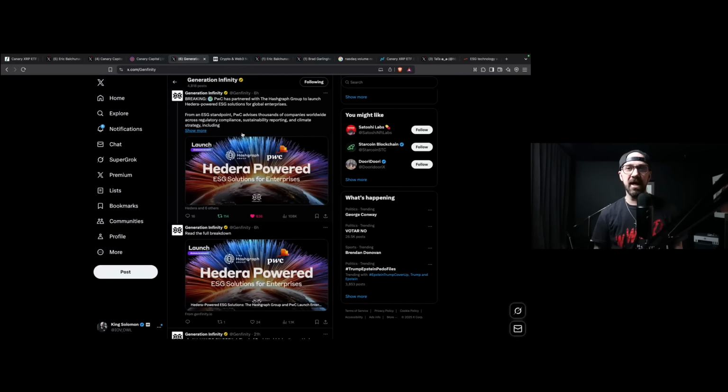Now, we went over yesterday that the spot HBAR ETF within like the first week and a half has 1% of all HBAR. I wonder what that does to something like XRP. You can see the demand for these digital assets in traditional products as they go live, just smashing daily records as the Solana spot ETF did. So anyways, we'll go over this too.